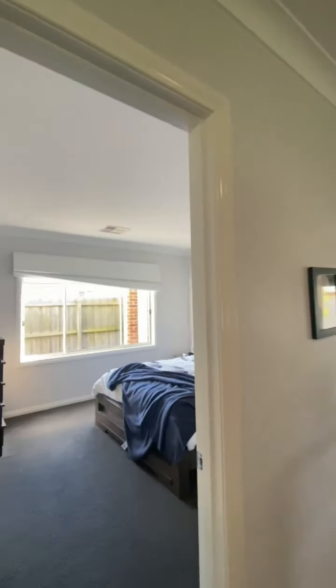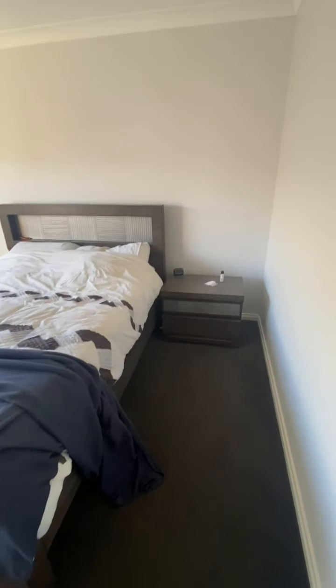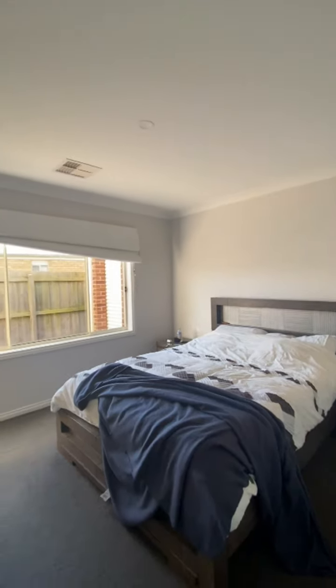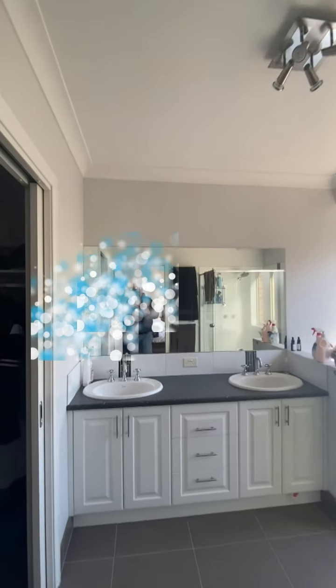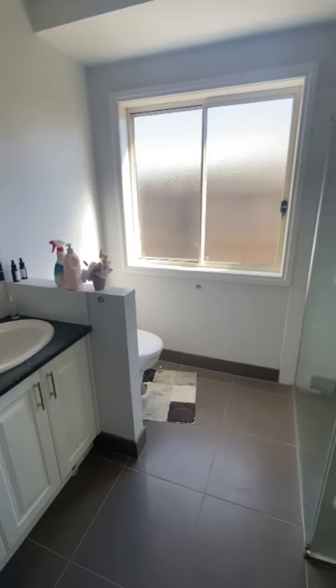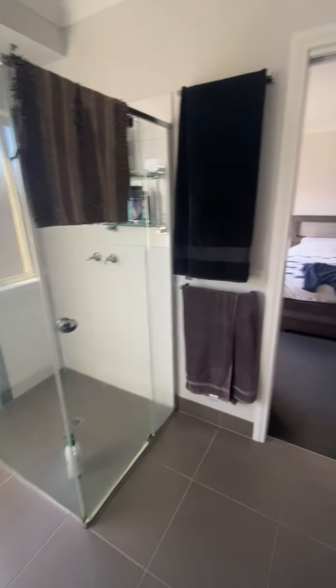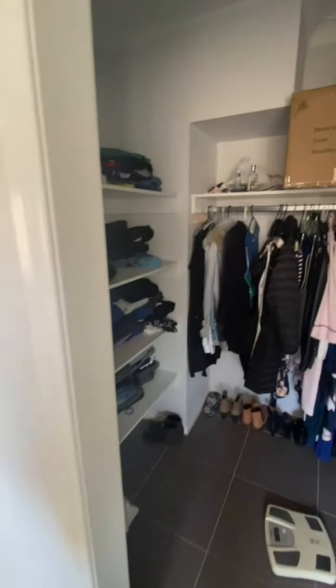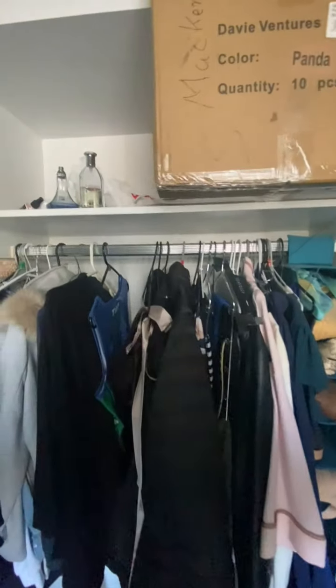So here we are now heading into the master suite. Now this is a really good size room, plenty of space for you. Does back onto the garage, so you've got noise protection from the road. Not that there's a lot of noise in a court. That's one of the pluses of living in one. We've got a double vanity ensuite, toilet, and a really big shower. Off to the other side here, got a great walk-in robe, which is plenty of room for his and hers without a doubt.